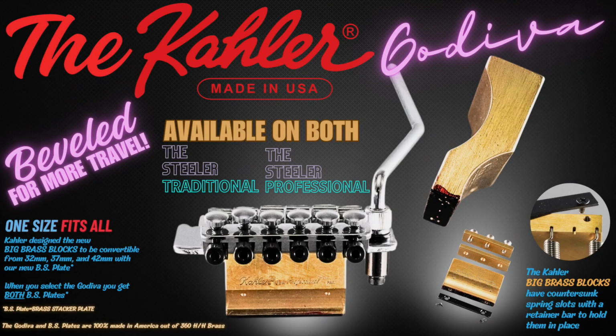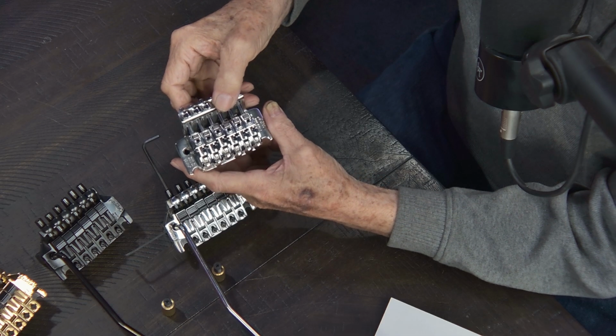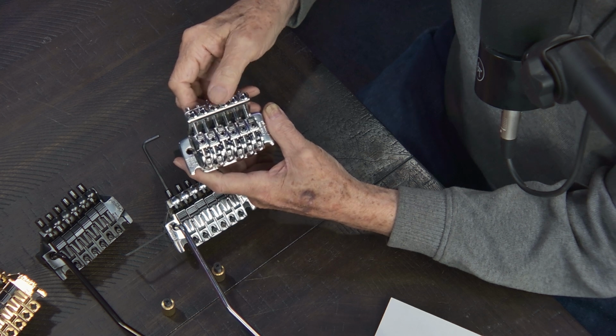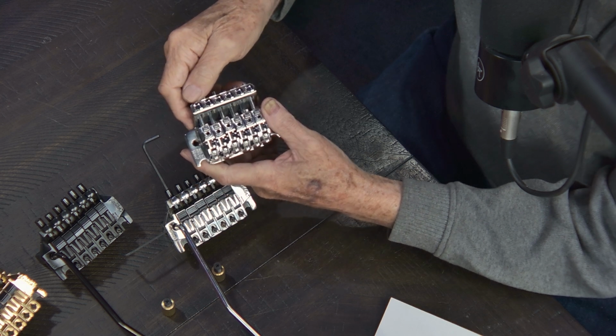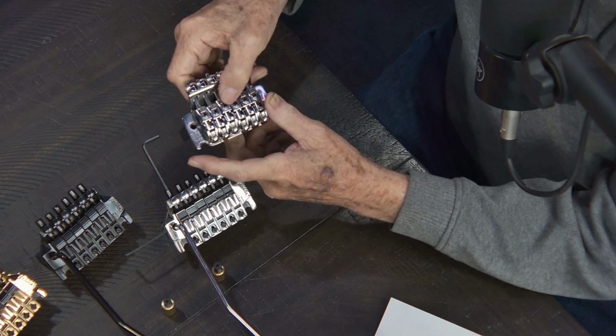of it. Then we recently came up with what we call the Godiva block, and you can even move it further. You can do all kinds of gymnastics with this because there's a lot of brass there, and it's cut out on the back side and the front side. Then we went from there to what we referred to as the Pro unit, and this is going to be in heavy production. This is the one that we wanted.